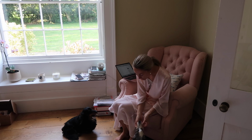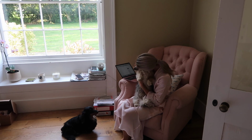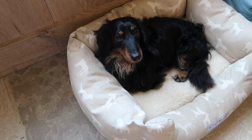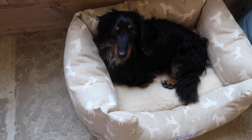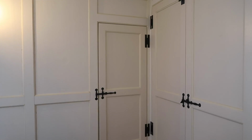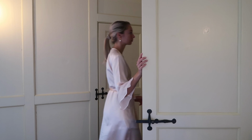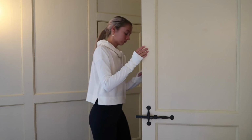Of course, I'm joined by my 2 little boys. They don't let me have a moment's peace once they're out of bed, but it won't be too long before it all gets a little bit too much for Dexy and he heads back to his nice cozy warm bed by the Aga. After about 45 minutes of that, I head back upstairs and change into my fitness gear.